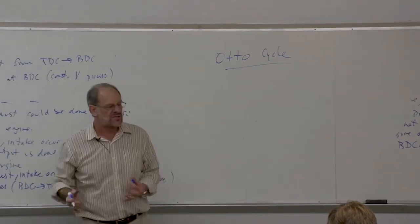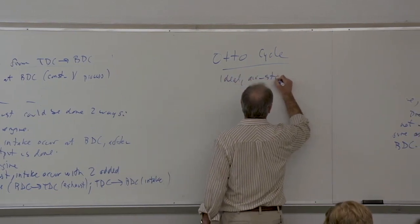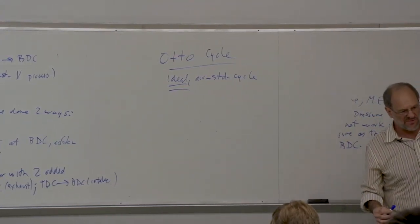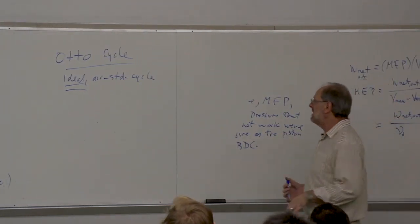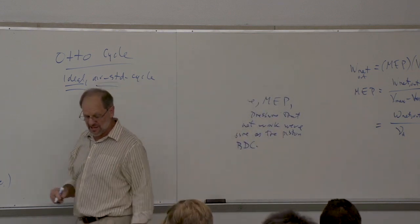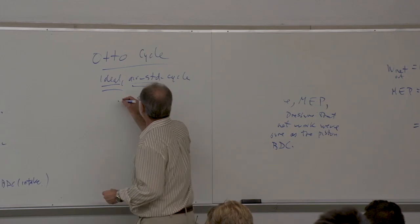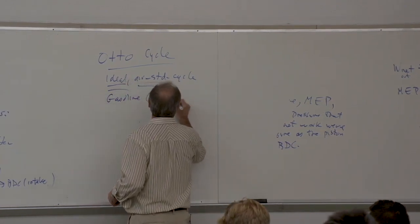Now, the Otto cycle is an ideal air standard cycle. Please note that this is an ideal cycle. We're not going to be dealing with anything like isentropic efficiencies. We're going to assume that every process is an ideal process, and that's going to be the way we analyze this. Again, it's an air standard cycle like all the cycles that we're going to be analyzing here. The ideal air standard Otto cycle is used to model a gasoline engine, or if you will, the spark ignition engine.